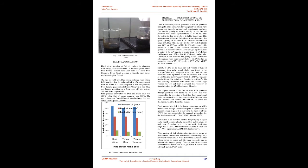G. Pour point of fuel oil from PKS. Pour point of fuel oil was done to determine the temperature of fuel oil at which a cloud haze of wax crystals appears at the bottom of a container when the oil is cooled during storage, and also to determine the lowest temperature at which movement of the oil is observed. The fuel oil sample was maintained at room temperature, then moisture present was removed by filtration through dry lint-free filter paper until the oil was perfectly clean.